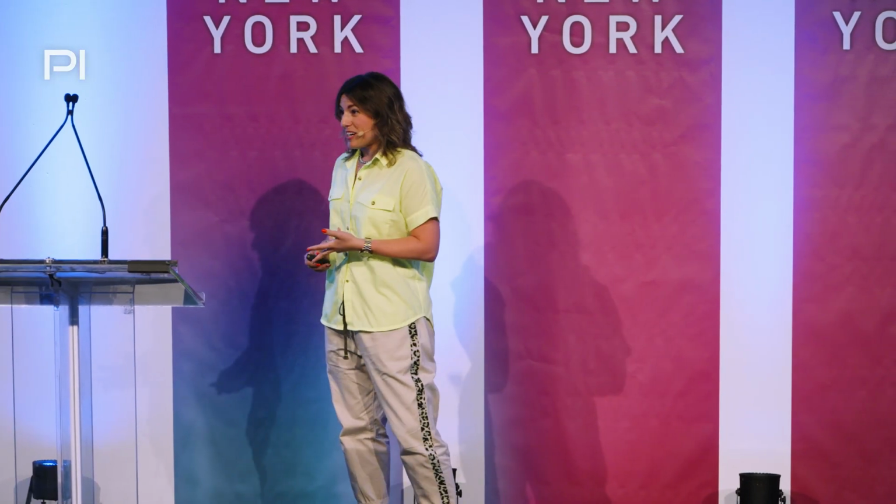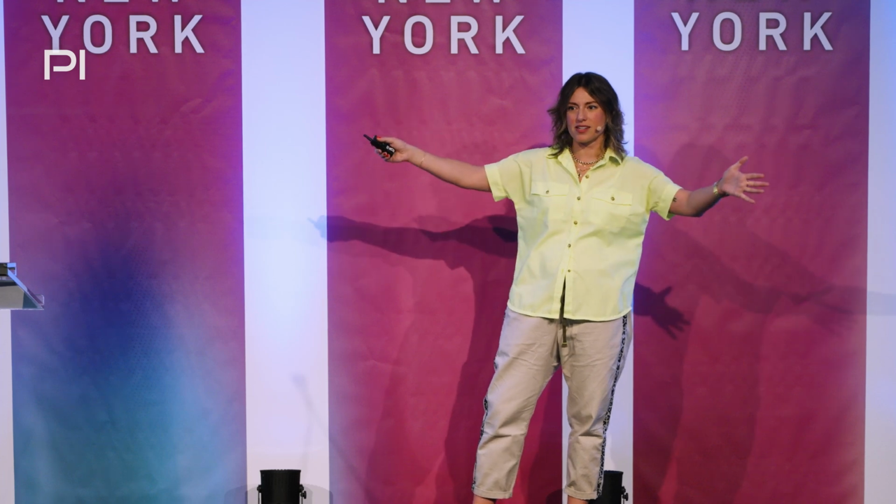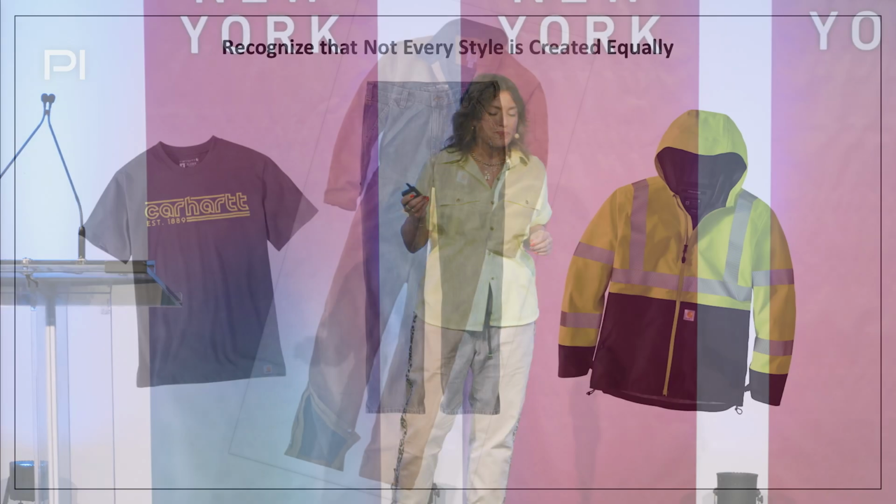When you get into regulated, anybody do regulated product? I love a little audience involvement. PPE, anyone? Not tonight, okay. But when you get into regulated product, right, you have to do testing, you have to make sure it's passing requirements. There's all kinds of additional steps that are required as part of that product development process. So understanding that not every style is created equal is going to help you start to break it down into those actionable steps that happen during the product development process.